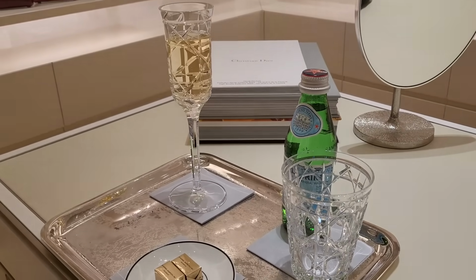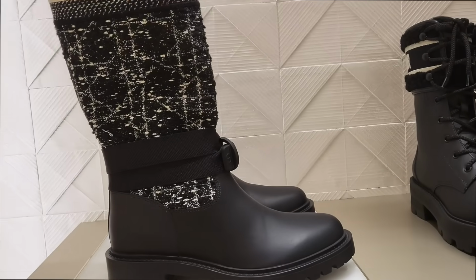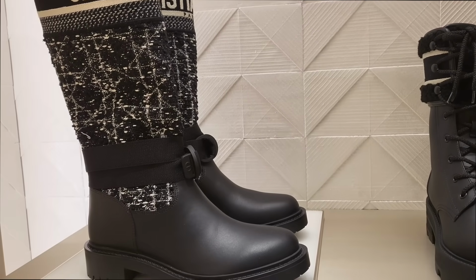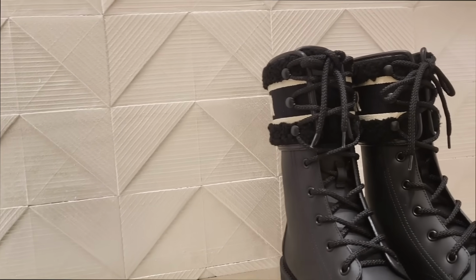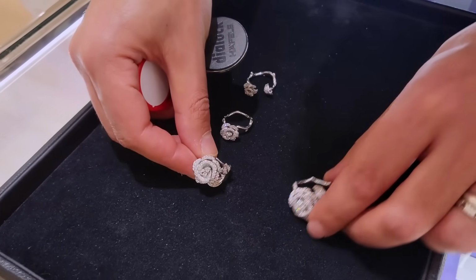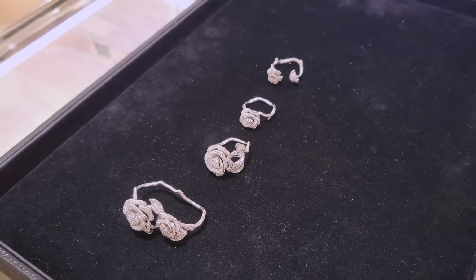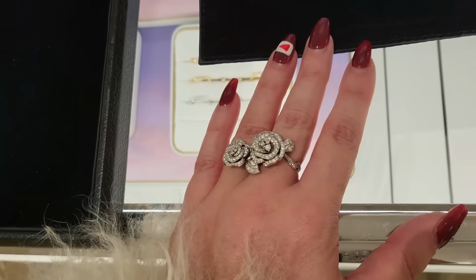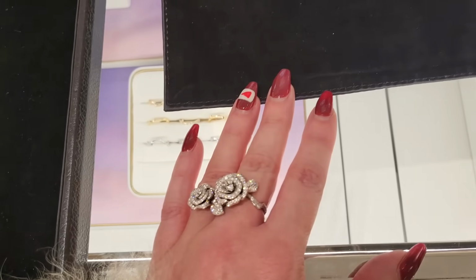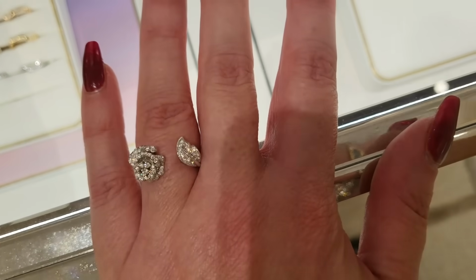And while we wait, they've brought us champagne and some chocolates and some water. Really like these boots. They've caught my eye. Look at the tweed. So cute. Obviously, if you're not into a logo, these aren't going to be for you, but I really like them. And there are these as well. These are from the smallest to double. This nice ring. That's really nice.